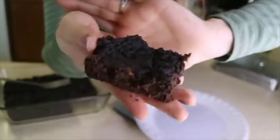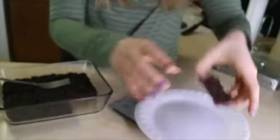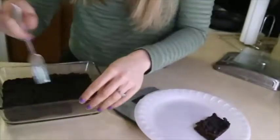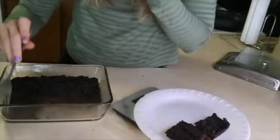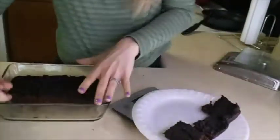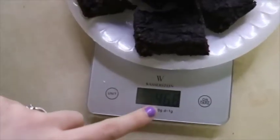First of all, can you see the denseness? Yes. They're not very big. I didn't cut them very big, but that's alright. We're going to see how this turns out. Alright, y'all. As you can see, all of them weigh about 470 grams.